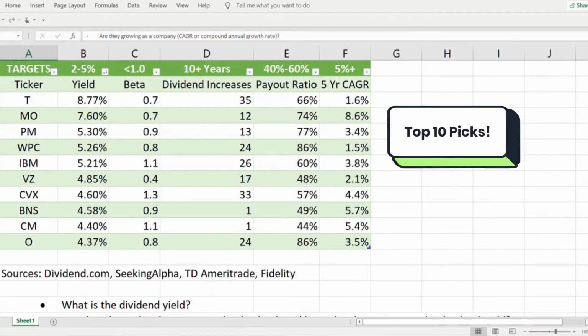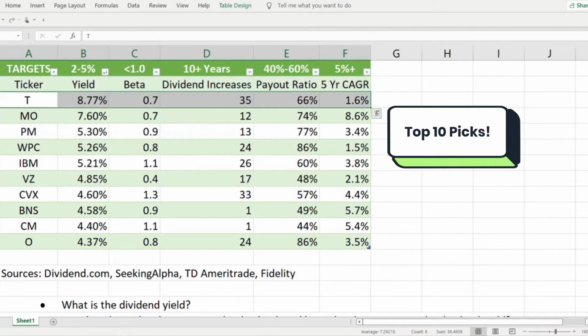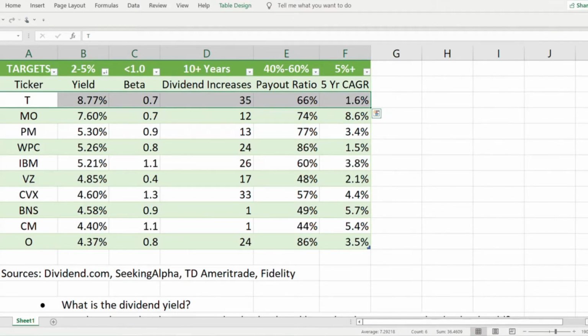So going from top to bottom in yield, my first pick for you is none other than AT&T. I do a deep dive on AT&T in my video called Best and Worst Stocks this year, so you can go there if you'd like a little more information. But essentially the main stats right now on T is it has an 8.77 yield, which is super high. We know that yield is going to be cut in 2022, but that's the yield today. Beta, really good at 0.7. You want to be under 1.0 because as we know, beta is a measurement of volatility.